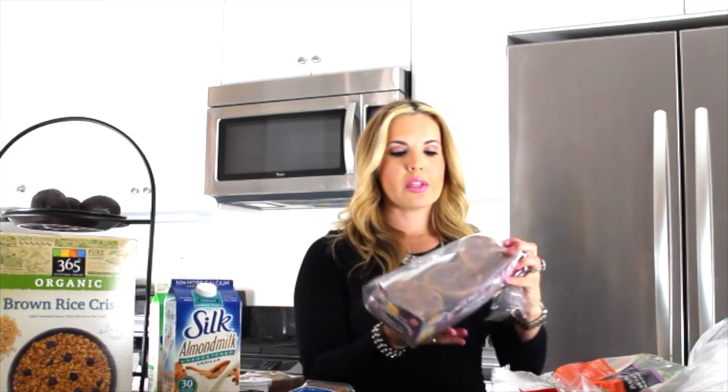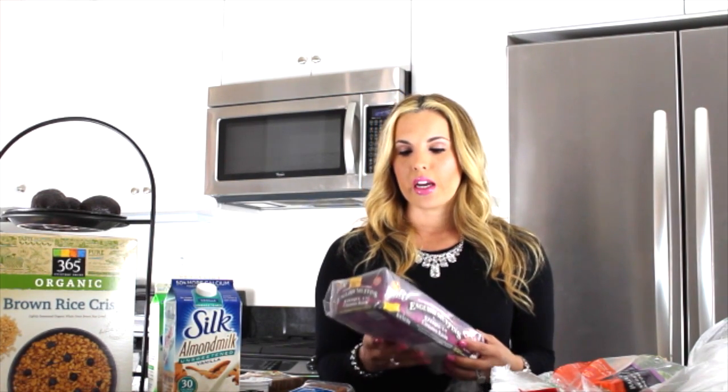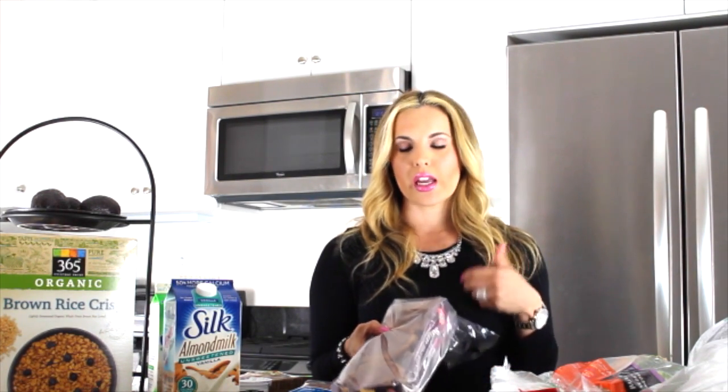I also picked up some of the Ezekiel English muffins. These are cinnamon raisin. I've been trying to look for these every time I go, and I finally found these at Whole Foods. I usually just buy the Ezekiel bread, and I'll have like one slice when I make eggs in the morning. But I did find these. I thought it would be good to kind of switch it up a little bit. Or if you want to make your own egg English muffin, these are always good to have. So I did get some of the Ezekiel.